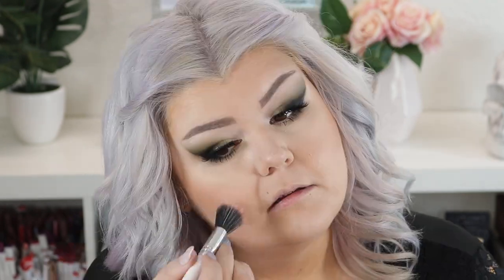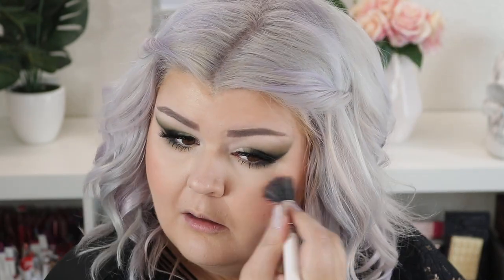Use a little bit. Again, kind of keeping that upward motion. I really like that blush, by the way. That's super pigmented, super quick, easy. It looks really nice on the skin. So far, I'm loving these primer infused products from e.l.f.